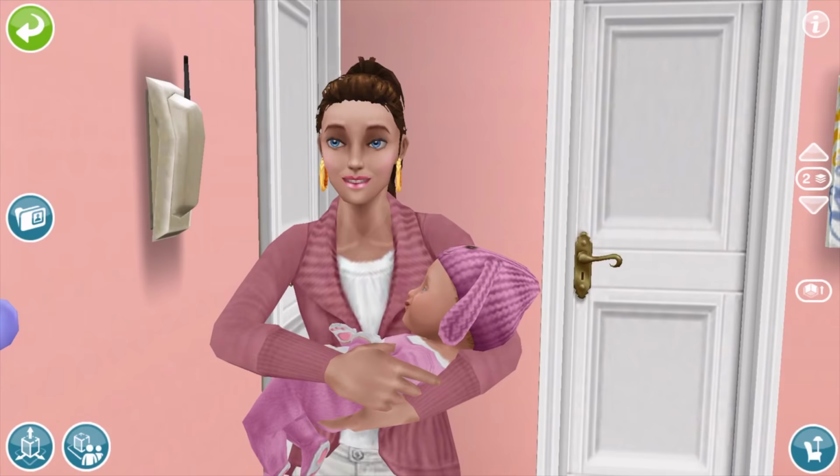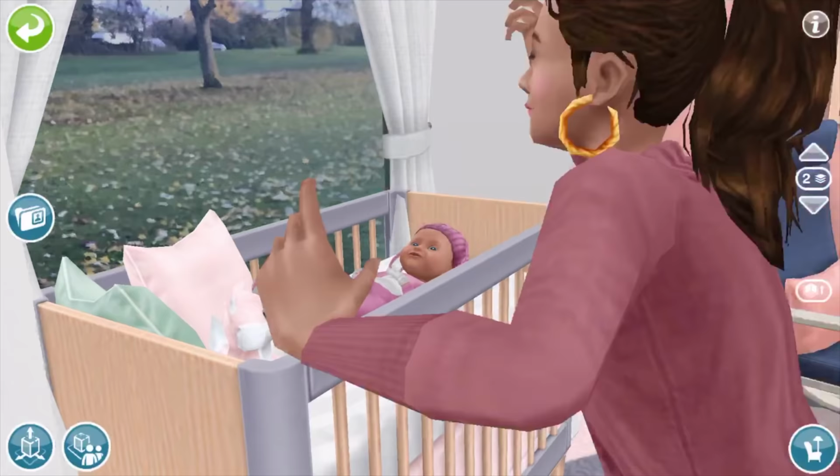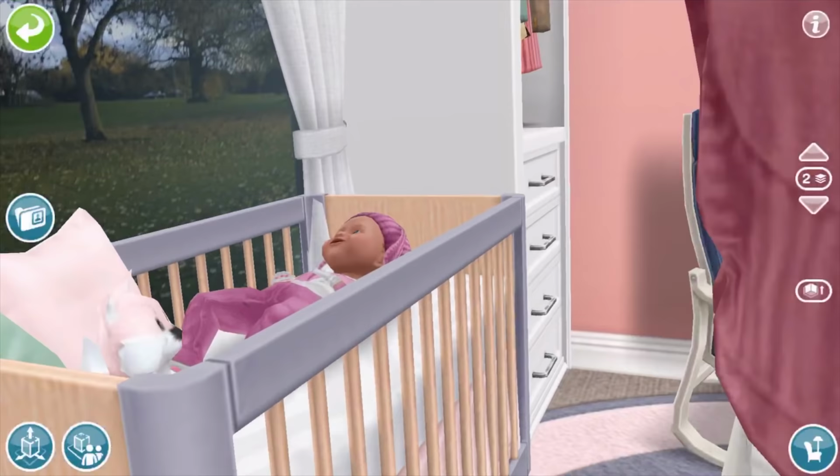Now she needs to get into this cot, which I think is beautiful. I love the toys in there. Oh my god, it's lovely. Right, there are a few things that we can do with a kid inside of a cot. Make sure you're selected. Let's play with the rattle.